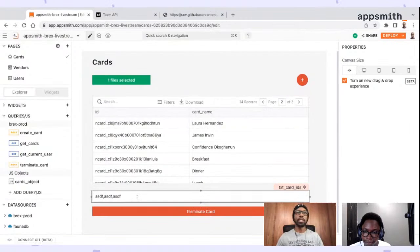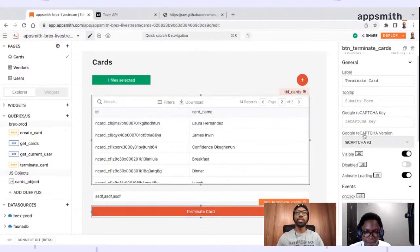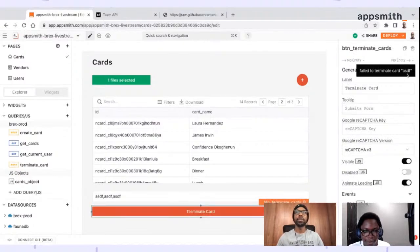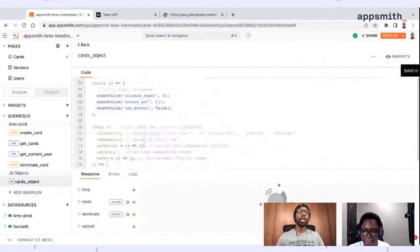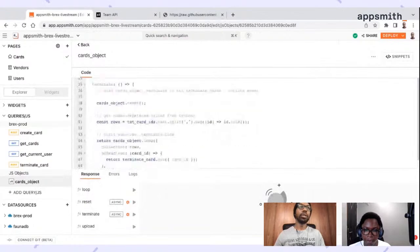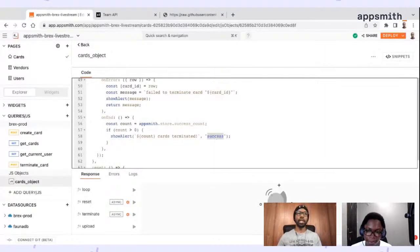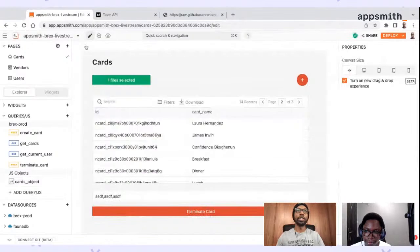So let's go back. These aren't valid card IDs, obviously. So if this is connected to the right method, it should fail, and we should get an error. Yeah, failed to terminate card ASDF. I think an important thing to note there is that we have cards terminated, but we have success as the type of message, but we need to say error, and then we can see how it will display differently.